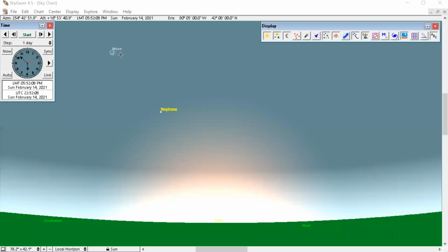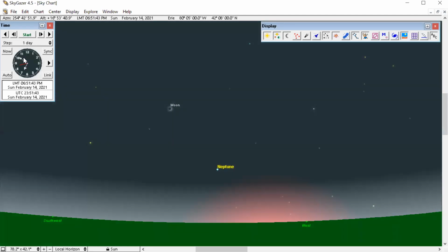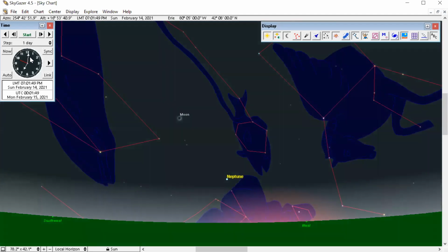Well, let's get to our planetarium program. And what we'll do is start at sunset, as we usually do. We're looking over towards the west, and we have our sky set for February 14th. And the sunset on February 14th, on Valentine's Day, is 5:52 p.m. But what we'll do is advance our clock about an hour later to about 7 p.m.